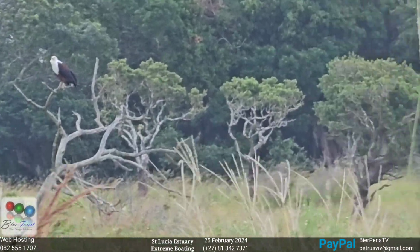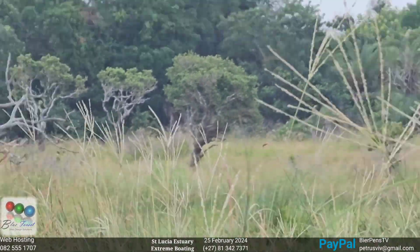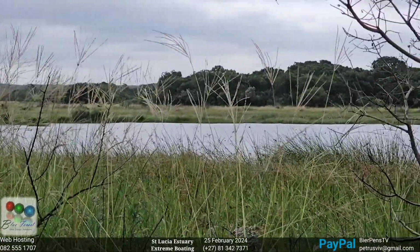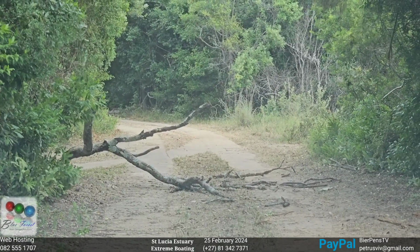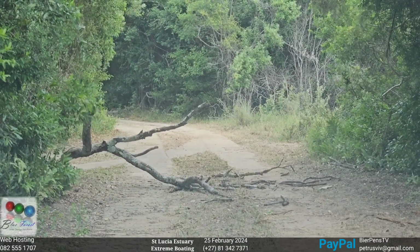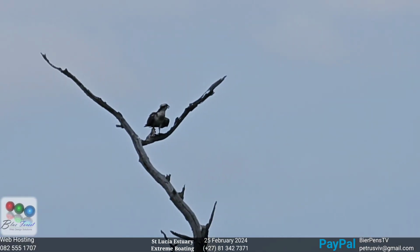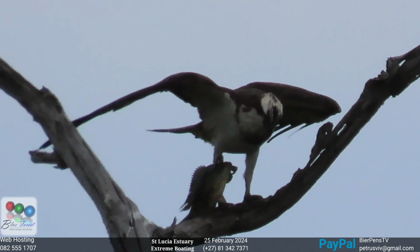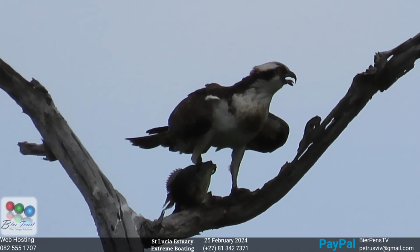There's not enough signal here at the pan to do the live. There's no animals. We'll just have to find somewhere else. Type of obstacle I like to encounter. We'll make a plan. When we found this bird feeding on a fish. It's feeding on a lekker sizable tilapia, eh?